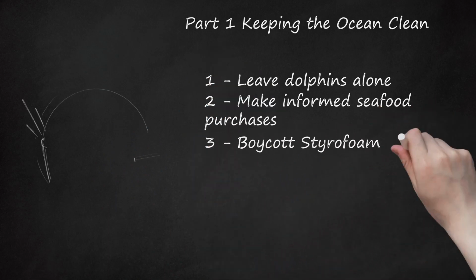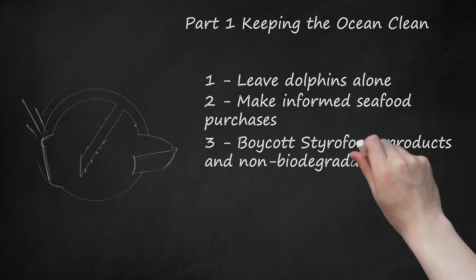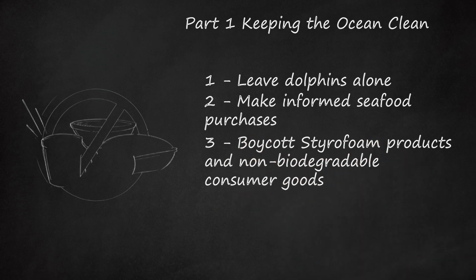3. Boycott styrofoam products and non-biodegradable consumer goods. Human waste is the number one contributing factor to the degradation of life in the oceans, with 80% of marine pollution originating on land. The impact is enormous, and even something as simple as releasing a helium balloon into the sky can end up contributing to the garbage that chokes the dolphin population out.